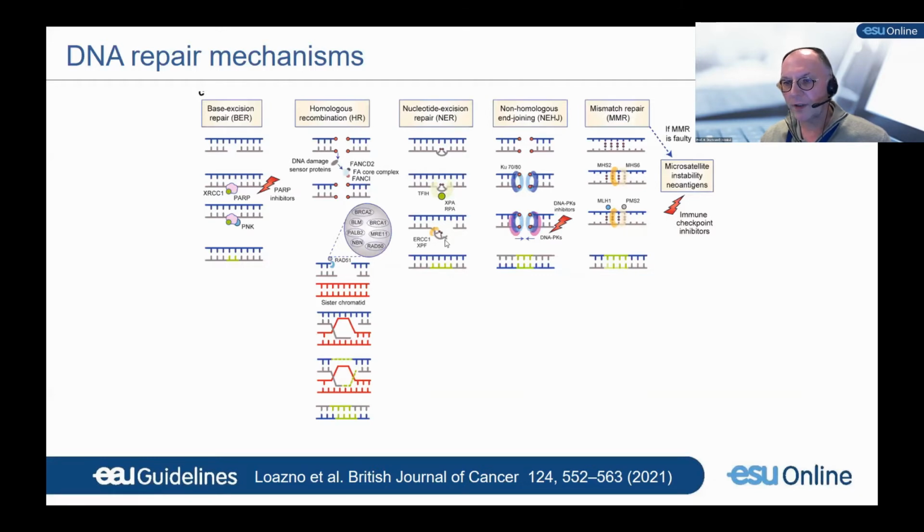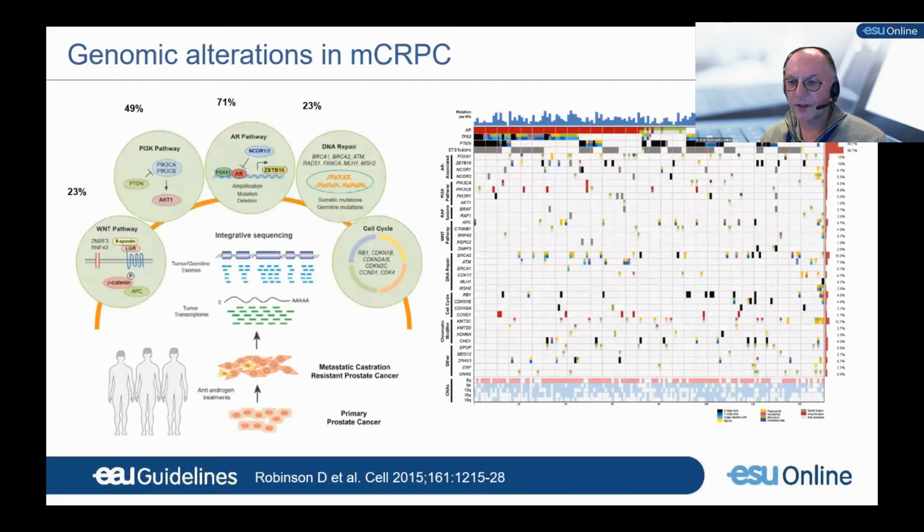So all of these, we won't go into detail, just have a look at all these different mechanisms. And actually, the beauty of this is that we have realized, for many years, when I trained as a student, I actually never heard that these mechanisms were important in prostate cancer. Genes like BRCA1 or BRCA2, as you may realize, get their name from a breast cancer situation. So it is quite new that we have realized that they were also prominent in prostate cancer.